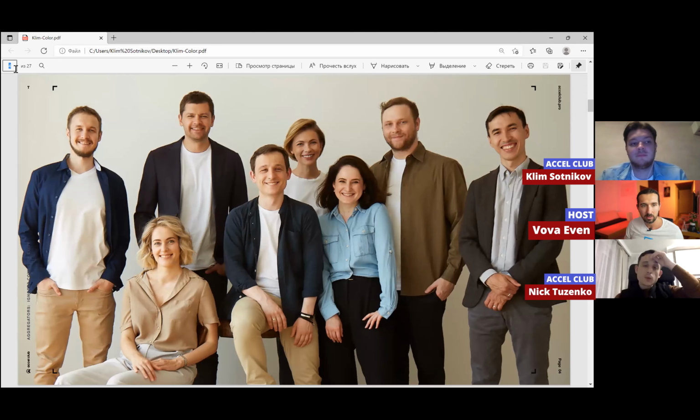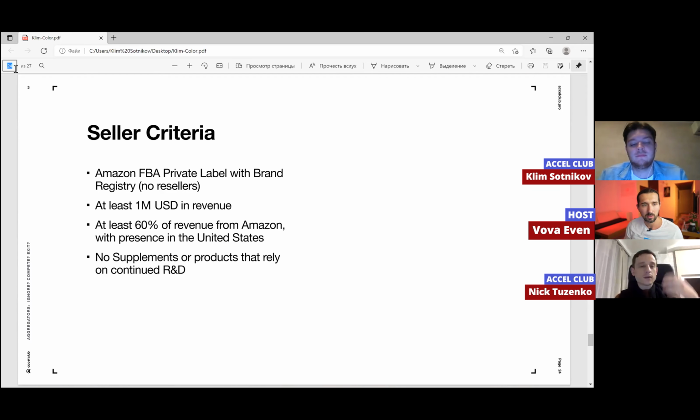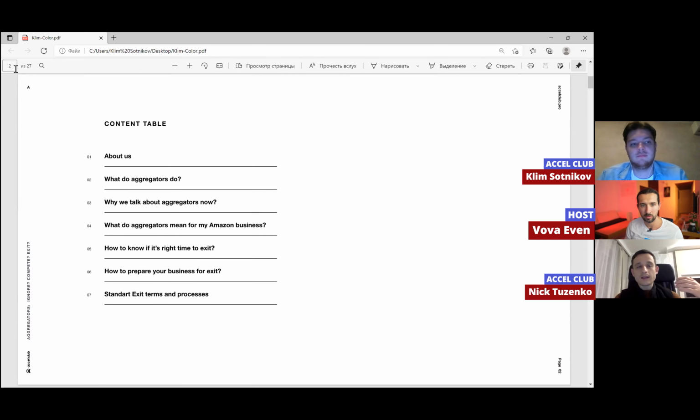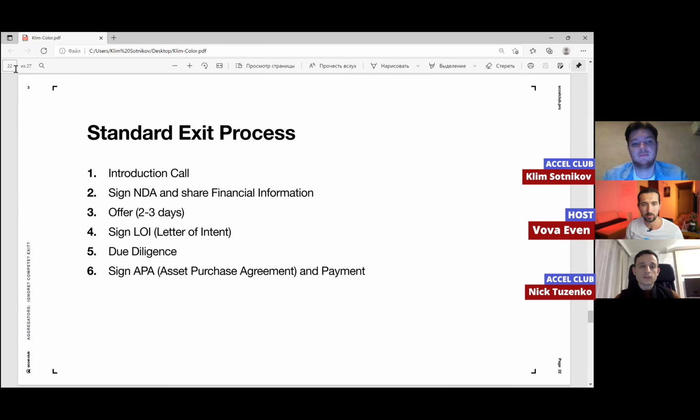So with any aggregator, and with us, there's definitely an assessment stage. We will sign an NDA to make sure that the information you're sharing with us is confidential. So we have an introduction call, then sign the NDA. We get 24 months of financials from you. Then we will prepare an offer in 2 days. We'll say, this is what the valuation could look like based on the information that you provided. If you're okay with that, we sign a letter of intent.